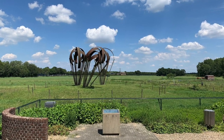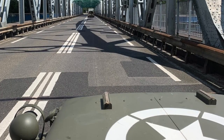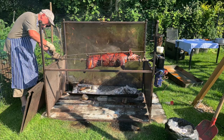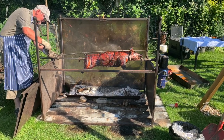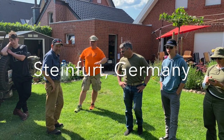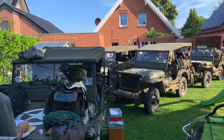pick up the Jeep. We visited the landing zone of the 82nd Airborne Division and crossed the bridge, which was their objective to secure near Nijmegen during Operation Market Garden. We continued on with 5 Jeeps to meet a German collector friend who arranged for a barbecue for our arrival.